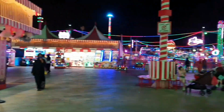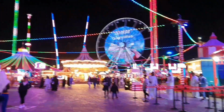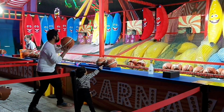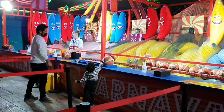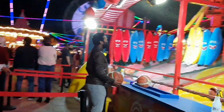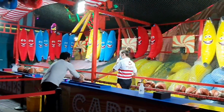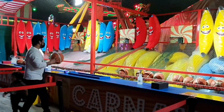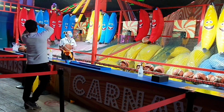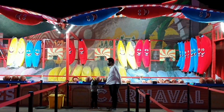Let's play some games now. Hamza is excited and he's encouraging Daddy when playing basketball. If you put the ball inside the basket, you'll get a doll as a prize. Hamza loved this game and is asking Daddy to play more.